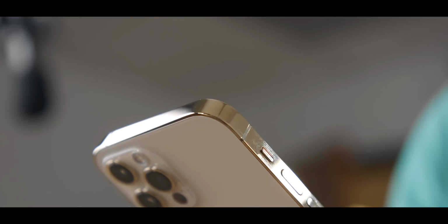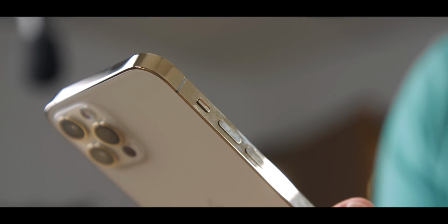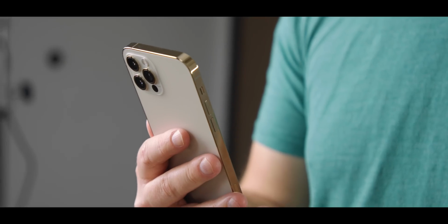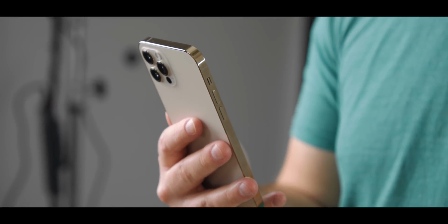And while the stainless steel makes the phone feel really nice, I was shocked at how nasty it looked as soon as I picked it up. I don't think I have gross hands at least, but it just looked like a smudgy fingerprint mess. That aside, I absolutely love how the iPhone 12 Pro feels in the hands. It has weight to it.